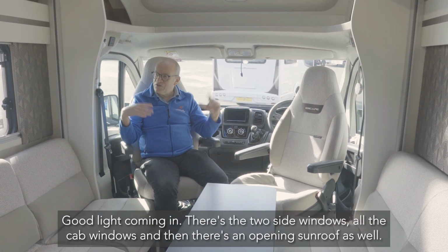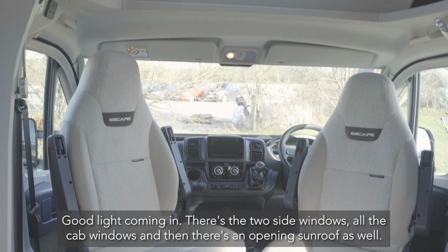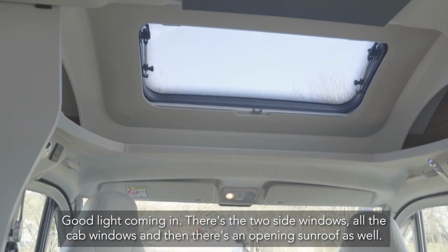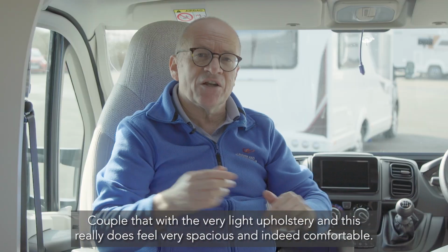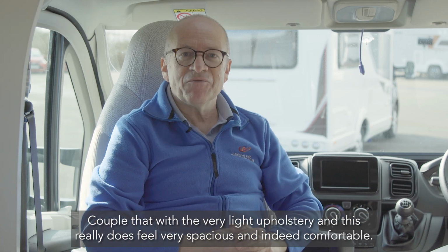Good light coming in. There's the two side windows, and then there's all the cab windows, and then there's an opening sunroof overhead as well. Couple that with the very light coloured upholstery, and this really does feel very spacious and indeed comfortable.